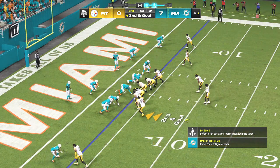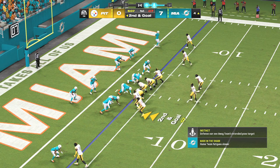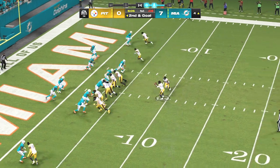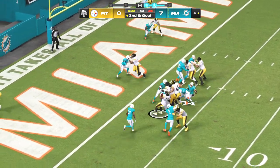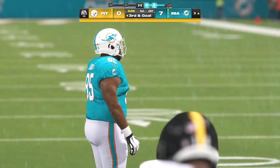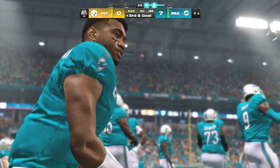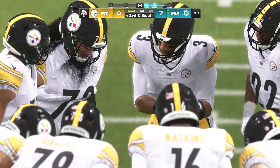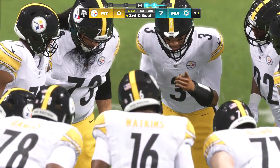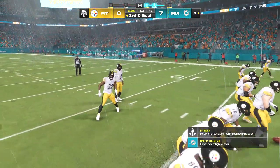2nd and goal from inside the 5. Again, it's Harris. And good work there defensively as they're able to keep him out of the end zone. 2 runs in a row, but only 2 yards to show for it. Brandon, now we find out what their definition of commitment is. They've run it on the first 2 plays. Do they come back and do it again? They're that much closer to getting into the end zone.